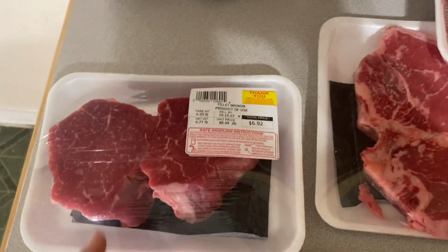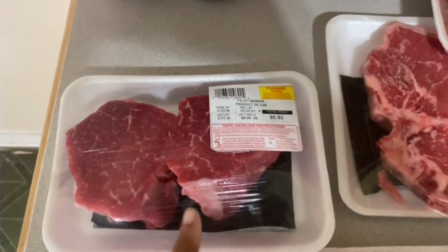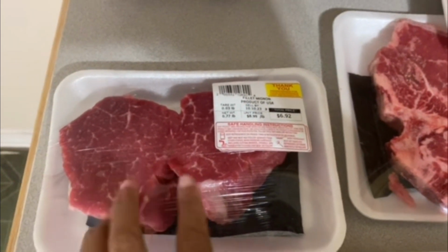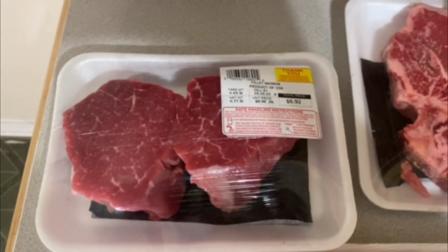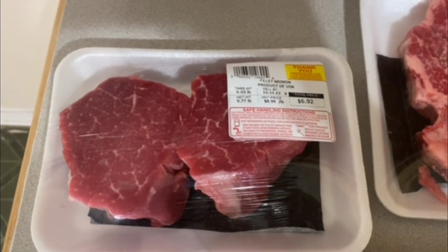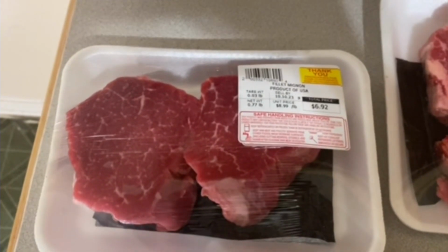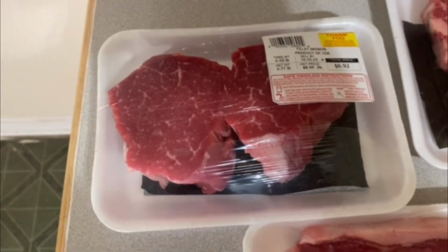I got this filet mignon for $6.92. As y'all can see in the walkthrough portion, I was debating on getting this one or the one that had three in a pack, but I decided on getting the two pack just because it's just me and mostly Quin. It was only like a dollar or something like that difference. I'm not really sure, but there you go.